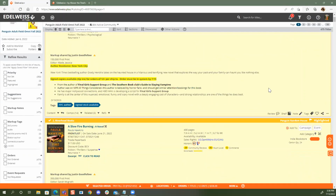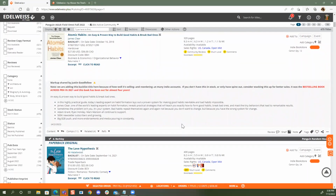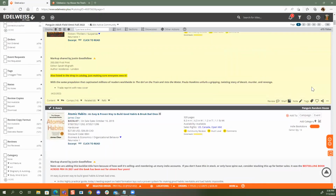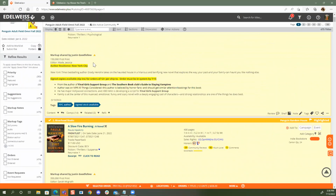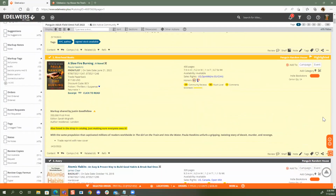As you are working through and looking through a catalog, as I had said before, catalogs can be really long. As you can see, this one has 475 titles, and sometimes it can be overwhelming to try to look through an entire catalog in one sitting. So if you reach a point where you want to pause, as we spoke about before, you can add this catalog to your work list.